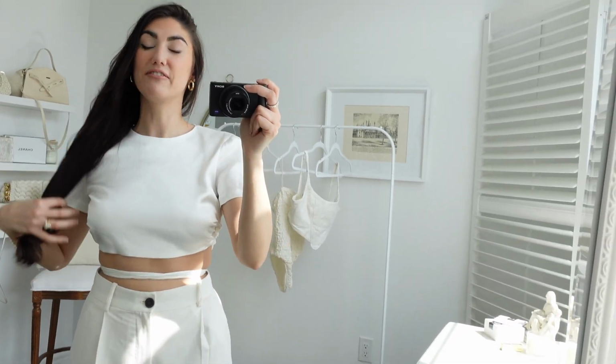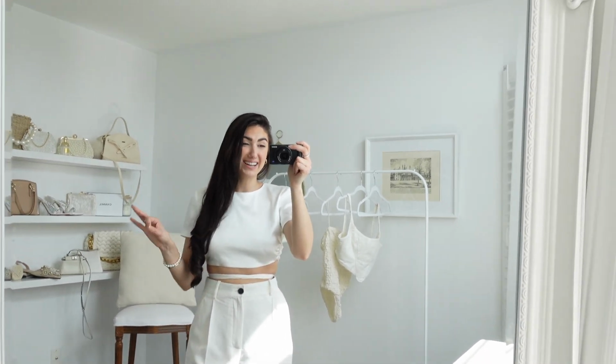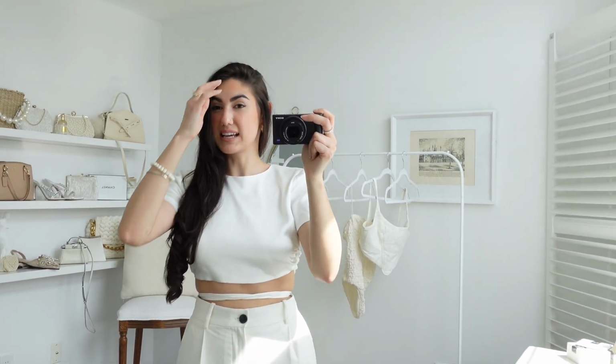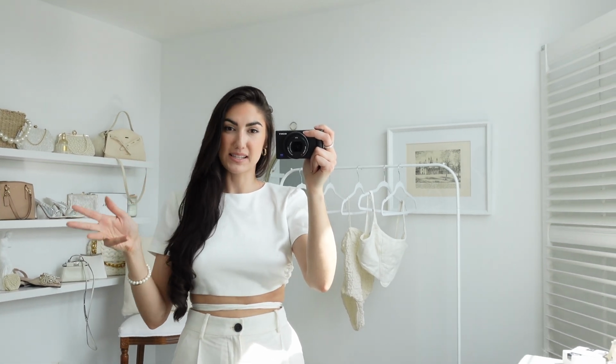And honestly, I feel like this one you could really pare down, even just doing it with jeans. You could wear any of these with any bottom, and that's what I love about everything, it's so versatile, and especially doing it in white, you can really mix and match with any color and it's going to look good.